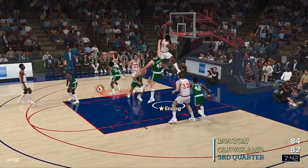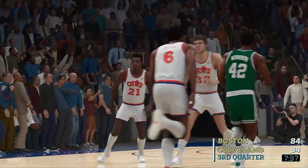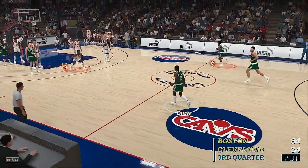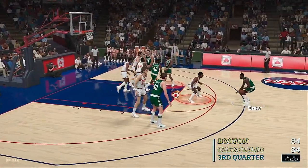Here's Floyd. He's got 16. And Dr. J slams it in. There's a Dr. J dunking ability at work. Irving is fantastic at finishing off alley-oops. Here's Drew.